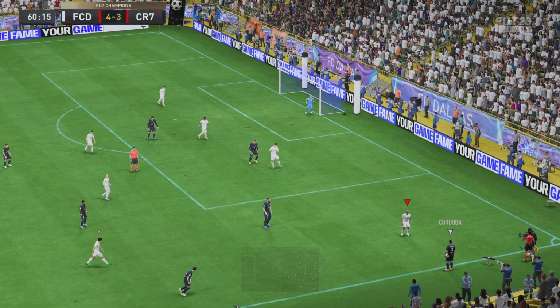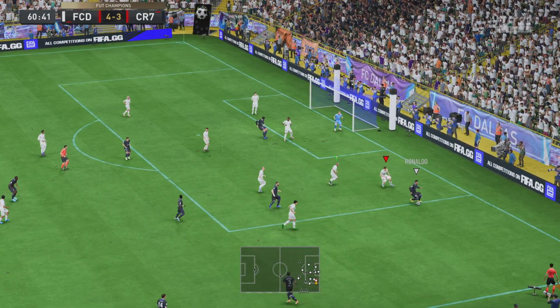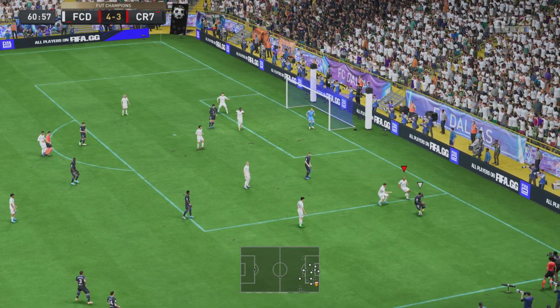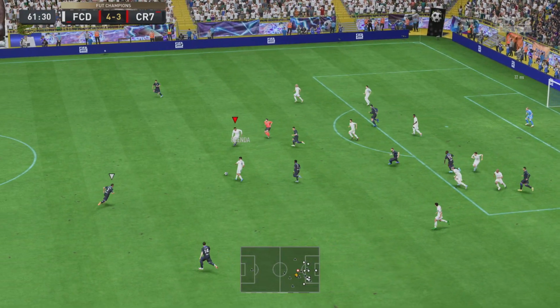So a throw-in here. Well, that was a great save. But the way they're playing at the moment, the equaliser can't be far away now. And clears his lines.